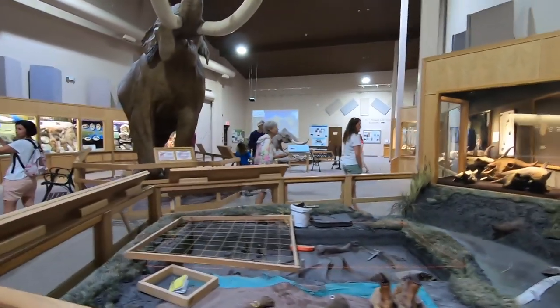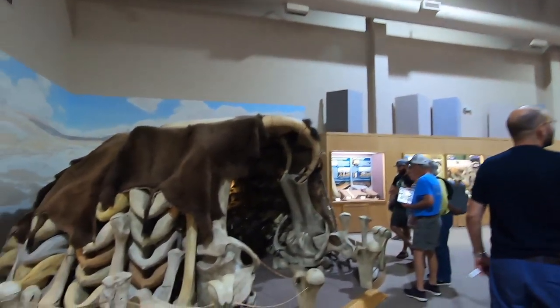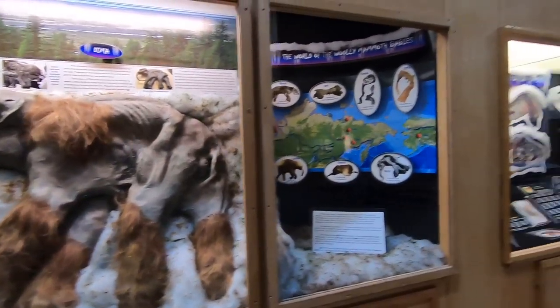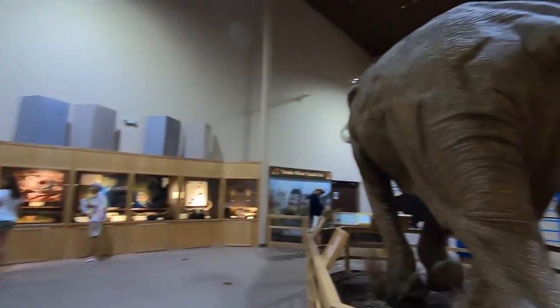Okay, there are exhibits here. They've been sent fossils from all over the world, because they can preserve them.